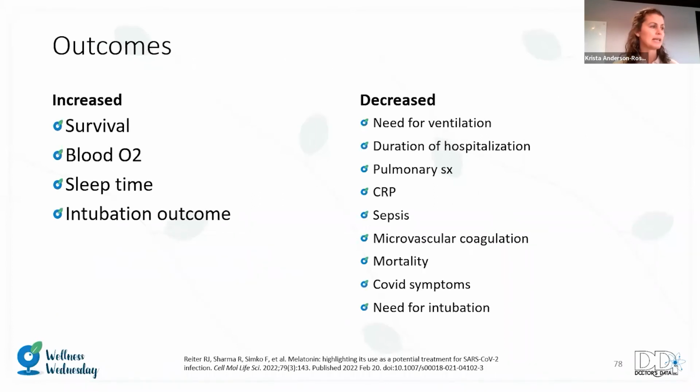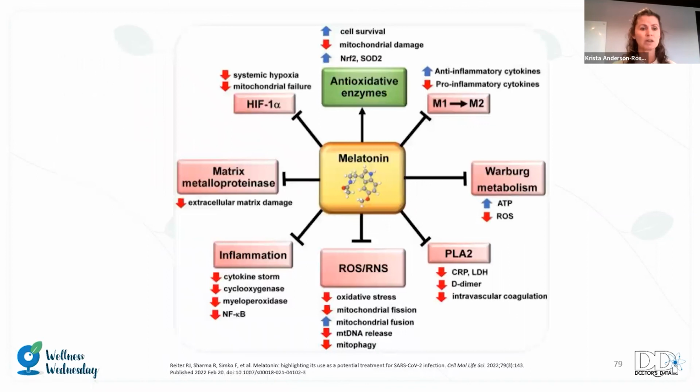Here are some more of those outcomes. Increased survival, blood O2, sleep time and intubation on melatonin, and decreased need for ventilation, duration of hospitalization, pulmonary symptoms, CRP, sepsis, microvascular coagulation, and then also just a decrease in mortality and COVID symptoms in general, as well as a decrease in the need for intubation.